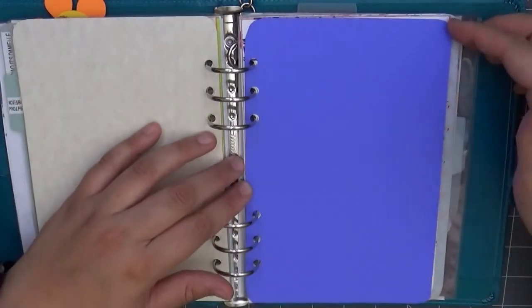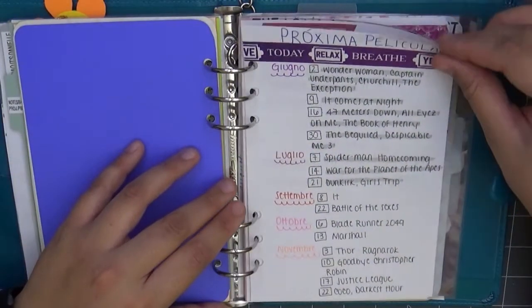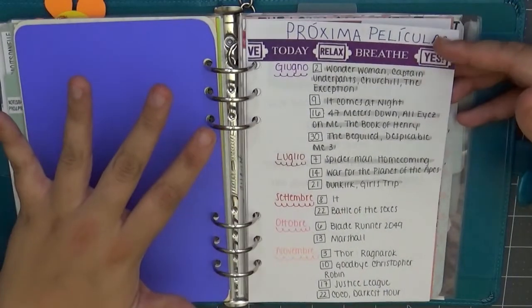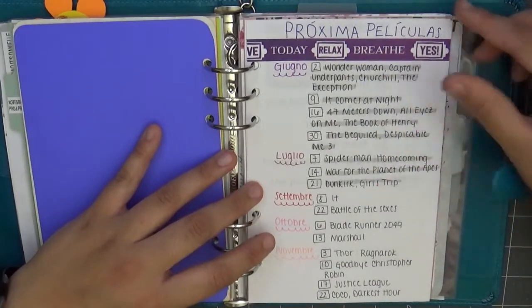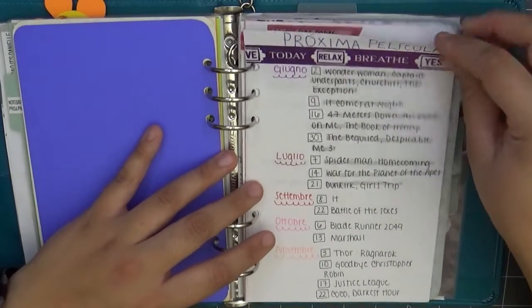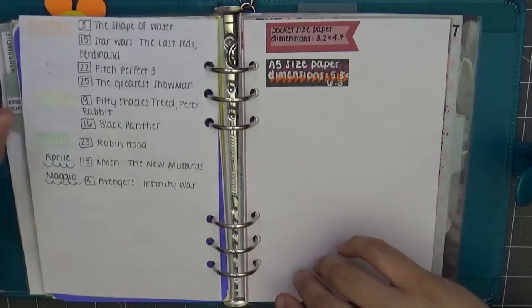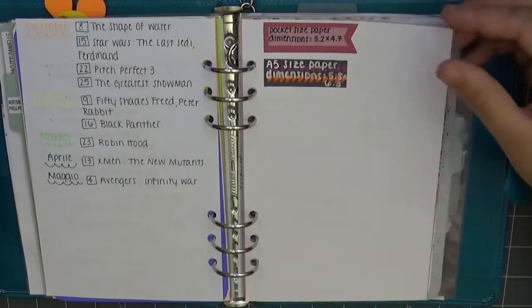This one is just a blank notes page. And then I still have my list of movies. You guys know I'm a huge movie fan. And these are only the ones that I want to see. They're not all of the ones that are coming out. And it goes all the way to March. Actually, it goes all the way to May of next year.